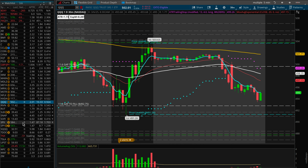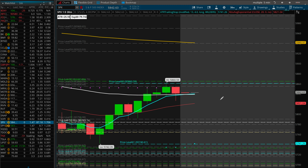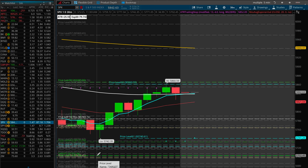One other one that I noticed that was an inside day candle was SPX. If by chance we break above 5,860.59, the target to the upside was 5,865.08. Yes. Now, if we break to the downside, if we break under 5,740.61, we have a downside target of, I think that's here, yes. Let me make sure I can see that. There we are. So our downside target is 5,702.48. So if you're trading SPX today, it is an inside day candle. And again, we have so many others that are inside day candles.